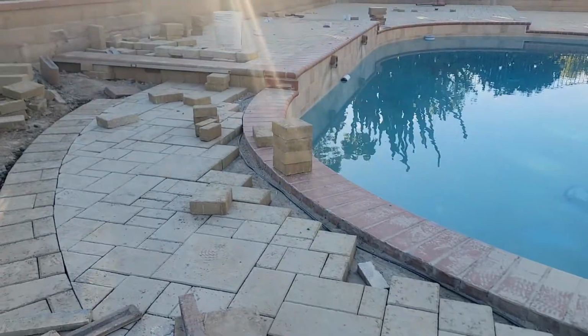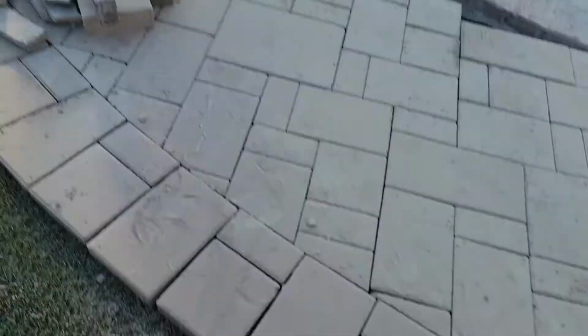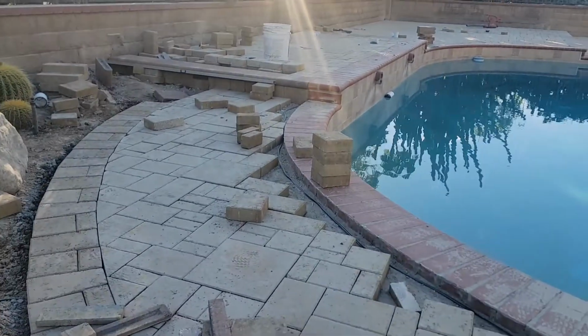So you're not going to have to worry about slipping and falling unless you're clumsy like me. See? Yep. Have the knee problem. Oh, sorry. 2 knee problems.